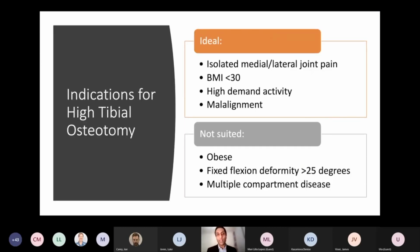What are the ideal indications for somebody undergoing a tibial osteotomy? Well, it's normally if somebody's got isolated compartment pain, so whether that's medial or lateral, whether they have a low BMI, ideally have a high demand activity. These patients are really fit and active patients. And of course, an osteotomy will only work if there's malalignment. Patients who are not suited are those who are obese. They've got large fixed flexion deformities greater than 25 degrees, and I'm sure we will all agree that's a huge fixed flexion deformity. And they've got multi-compartment disease.